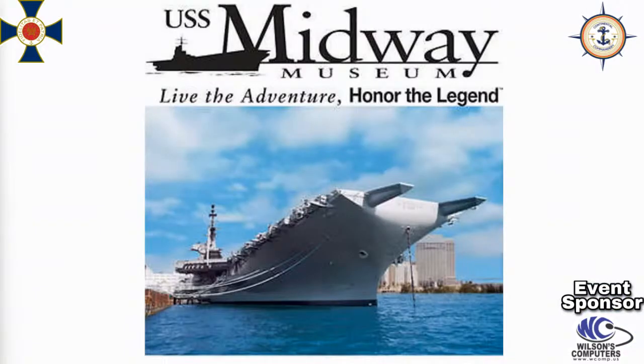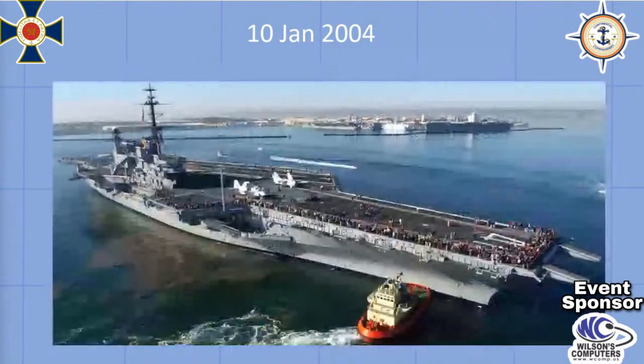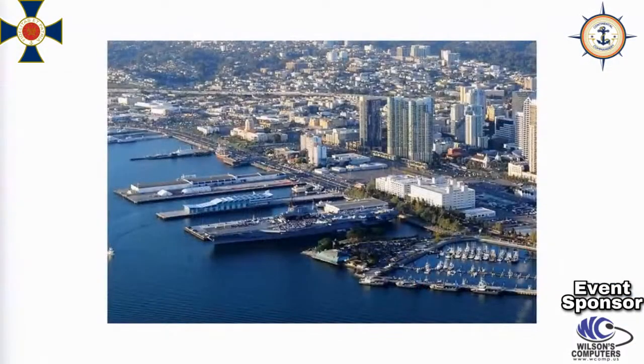Now the life as a museum in San Diego begins. On 10 January of 2004, the ship is towed and put into place at Navy Pier in San Diego. As you can see, it's nestled in to its pier in downtown.